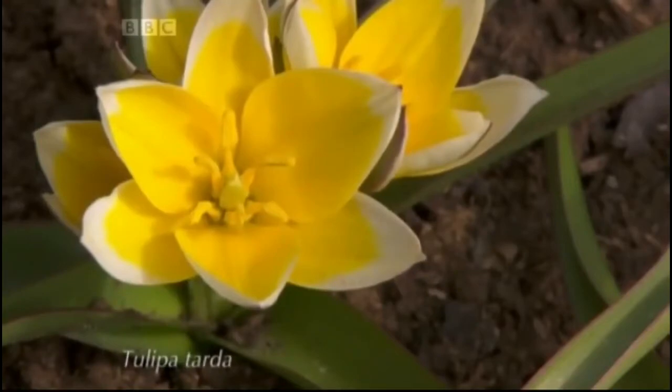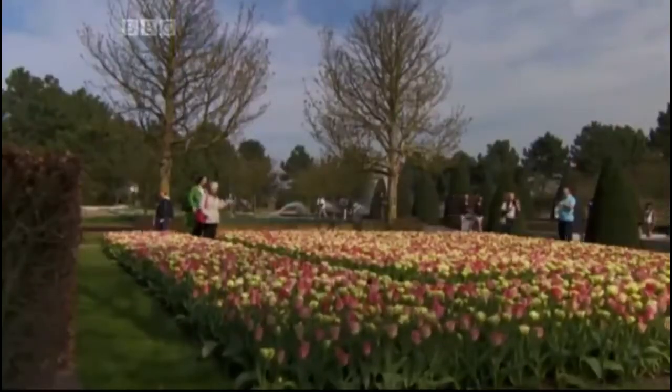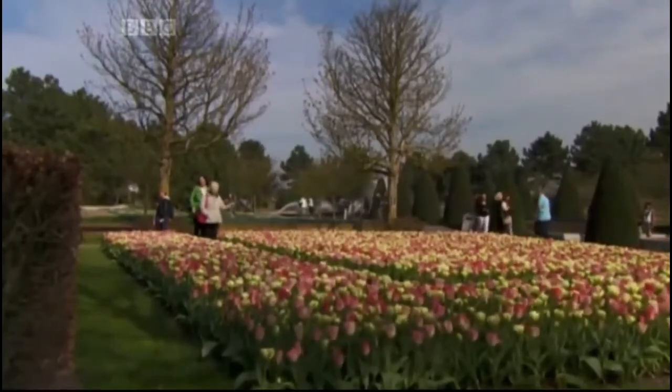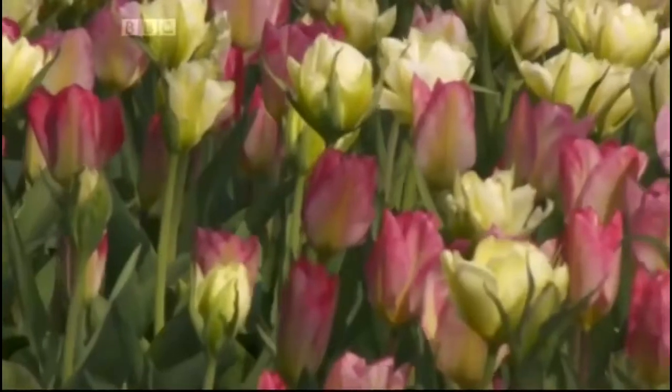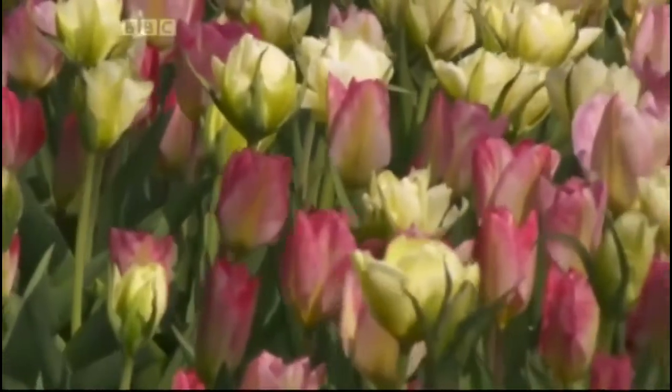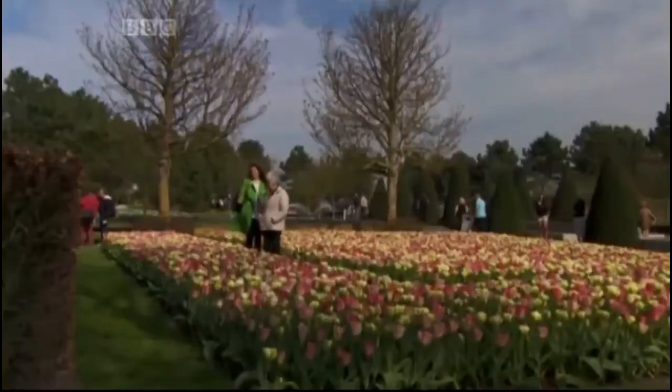Now, what do you think of this? I think it's fantastic. It's really so beautiful and very, very simple. Just such a quantity of stuff. But it's just the 2 varieties. I think that's why it works, because they haven't put too much into it. That's right. You wouldn't see this anywhere else. I think it's fantastic. I'm going to take some pictures.